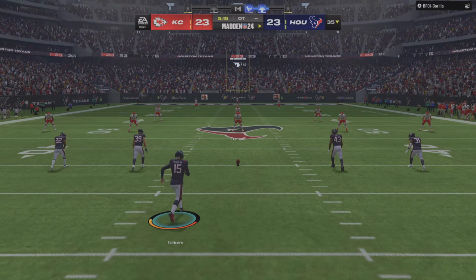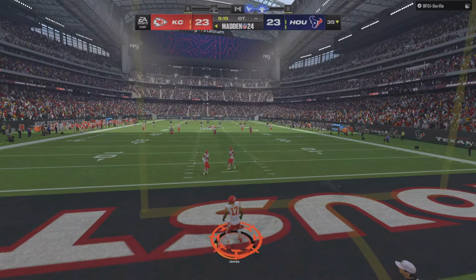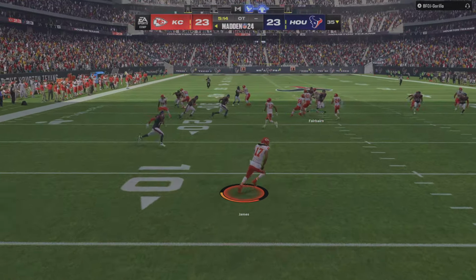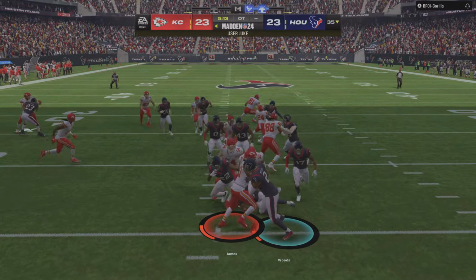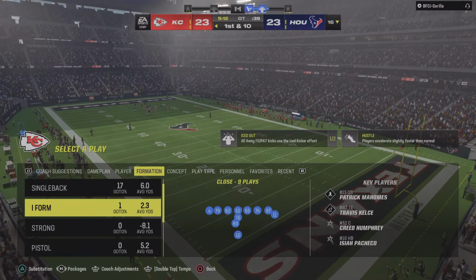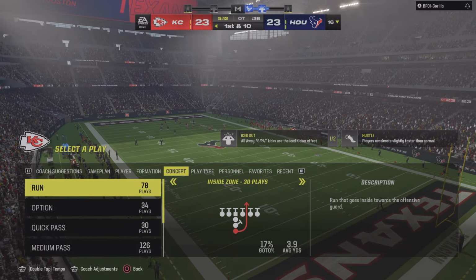So 4 quarters couldn't decide it. It'll be the Chiefs who get the football first in this overtime session. And this is going to be returned from the middle of the end zone. And in hindsight, probably should have taken a knee as he only gets this out to the 16-yard line. Their own 16-yard line.